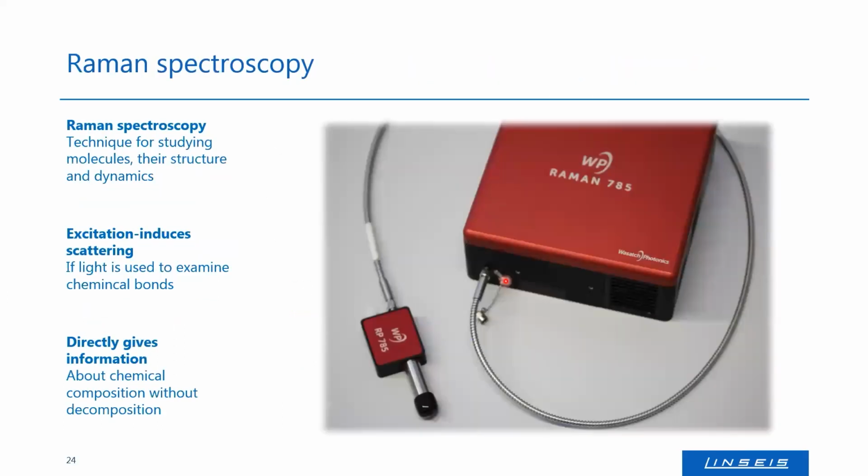Let's come to the Raman spectroscopy. Of course, this is the second part we need for our investigations we want to talk about today. Raman spectroscopy is a technique for studying molecules and their structure and dynamics, so the movement of the molecules and so on.